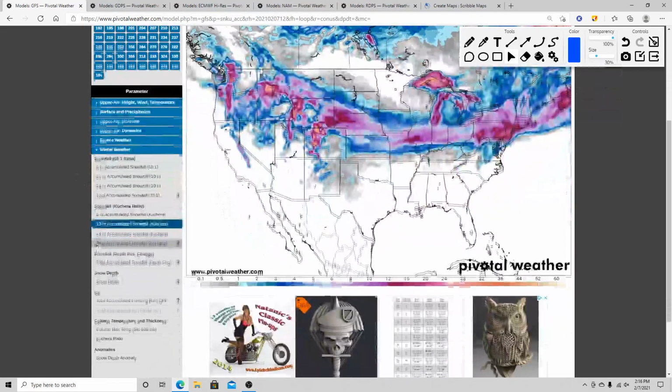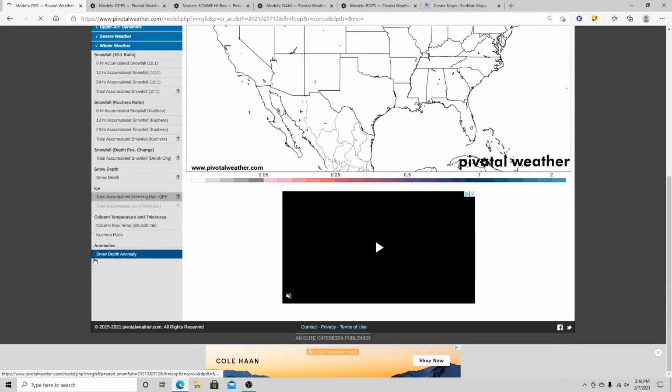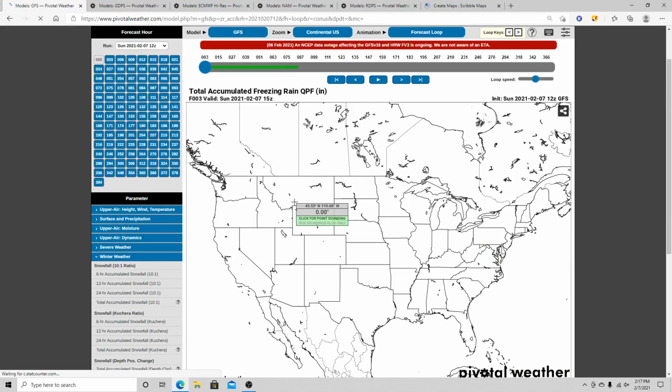Now, my biggest concern is going to be this ice here. Now, this is not going to be an accurate amount of ice here. These models typically overdo it. The most accurate way of measuring ice or whatever is this thing here, but I don't have it really, so I'll let you guys know what's probably a little bit more accurate with this setup.